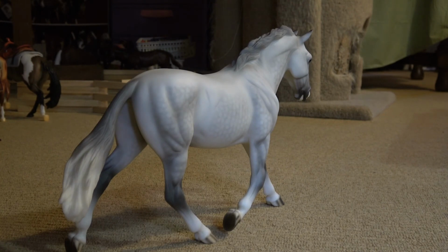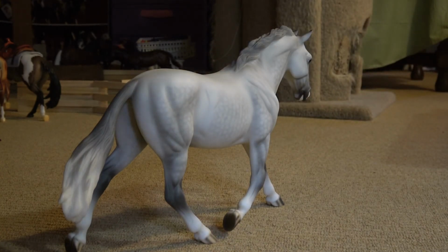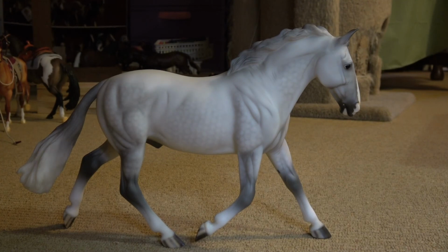I love all the dapples. I love the texture and the tone of his coat and everything. I love this little shadowing right here, and I like how the tail goes from dark to light. I've always loved horses with striped hooves. I think it's really cute. And in real life, it's very unique and beautiful, and most paint horses have it.